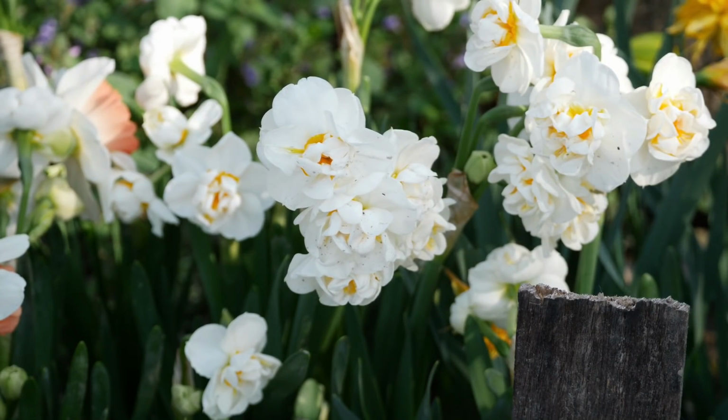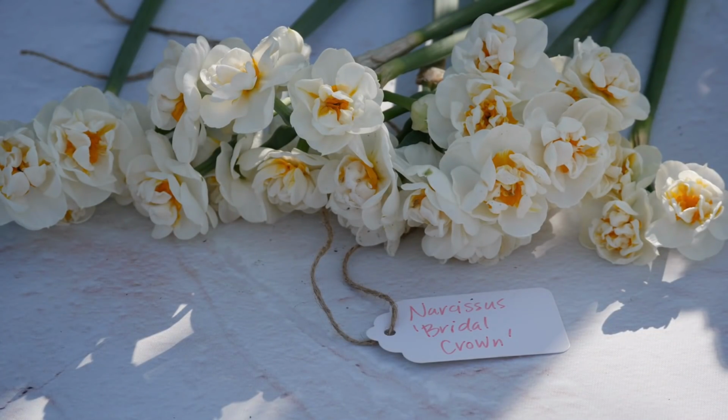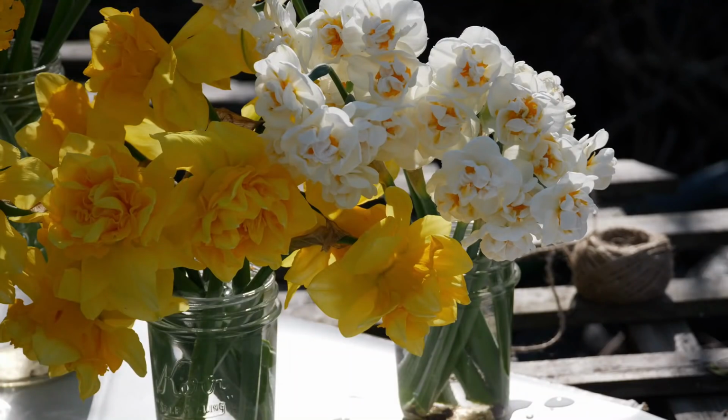Next, we have a very popular one called Bridal Crown. Bridal Crown is a double white daffodil, and has multiple flowers per stem. On my stems, it had about 2 to 4 flowers on each stem. They remind me of little pieces of popcorn, and am I the only one? It reminds me of popcorn popped up. These flowers are very fragrant and very double. The fragrance is insane. It smelled beautiful in my yard when I was picking these.